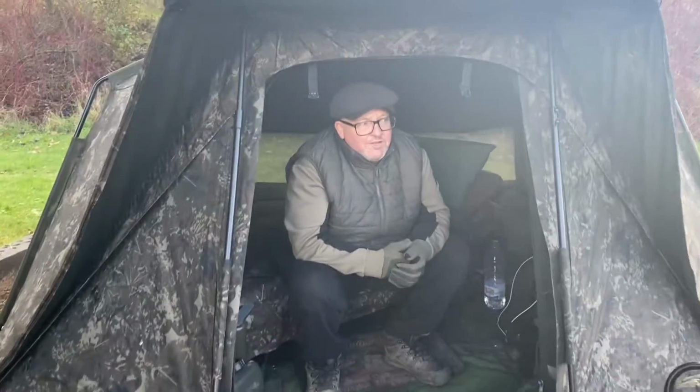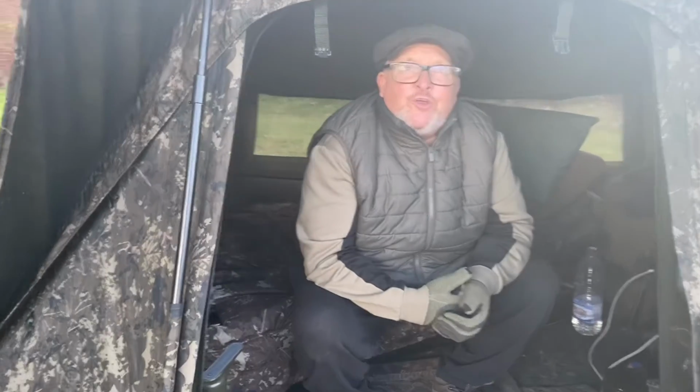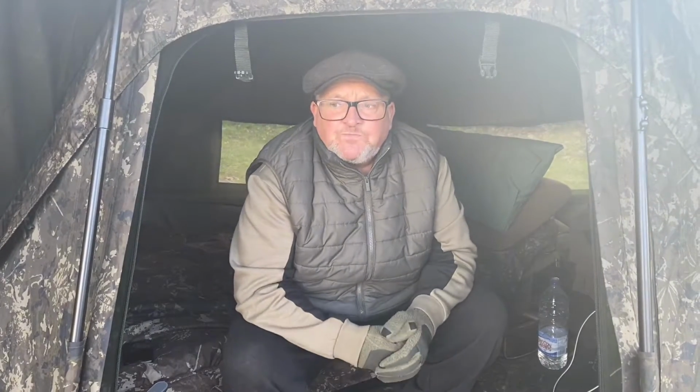Well, I'm in a swim called Weedy Corner. Obviously it's in one of the corners, but because there's only three of us on the lake, even though we wanted a social, it'd do us no good to all be fishing together, because the fish would come round this side of the island and stop round here, with no pressure. So basically we all decided we'd split up.